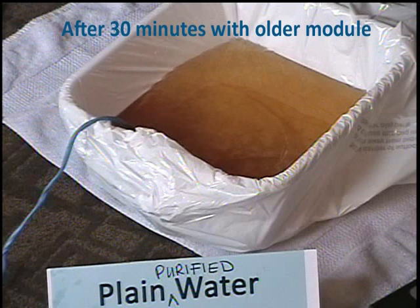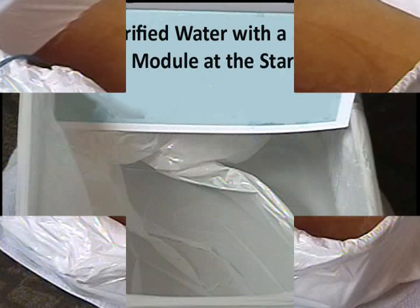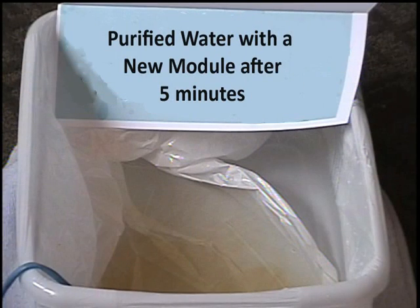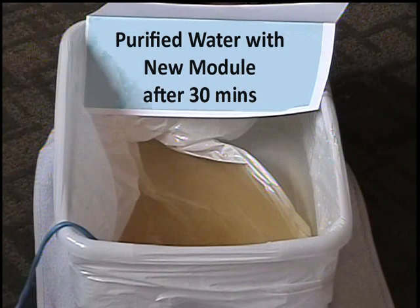As the footage rolls, you'll see that yes, the modules do break down, and the purified water with the older module does still have some orange color to it, although nothing compared to the town water with the older module in it. Yet, when compared with the purified water and the new module, the water didn't even compare. The purified water with the new module was nearly clean, with a very slight yellow tinge to it.